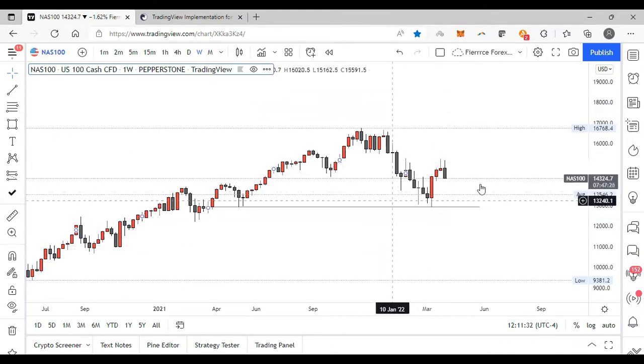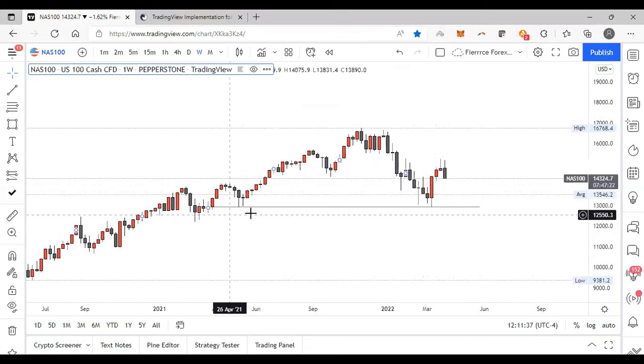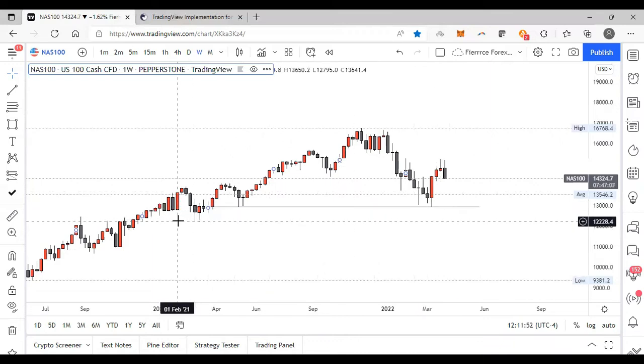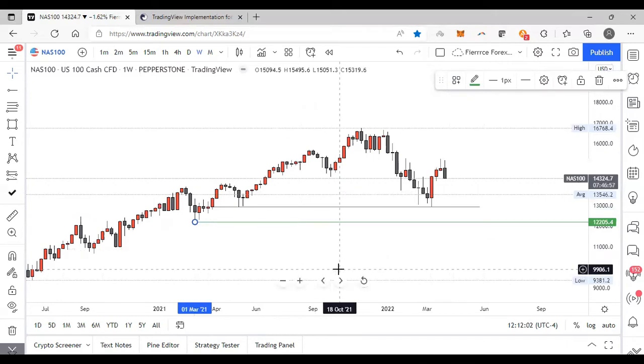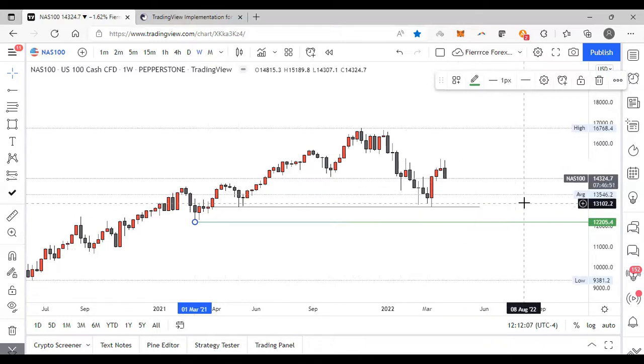So whatever happens, I'll still be looking for sells this week, at least until we're able to take out the 13,000 level at the very least. 13,000, 1294, 1.2 level as well. So we have this maybe even longer target, which is at 12,205.4. So this is basically the levels I'm targeting, guys. So I'm very short now.